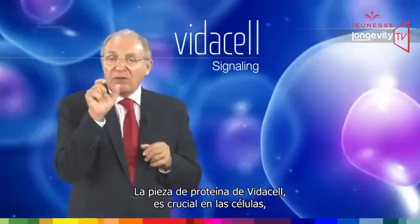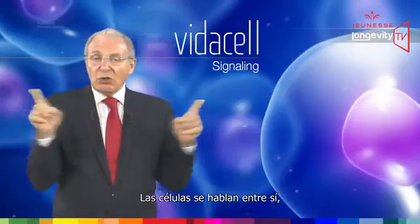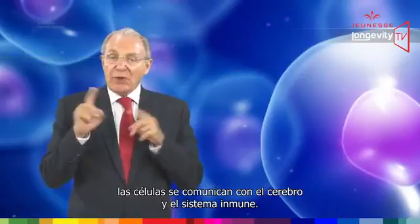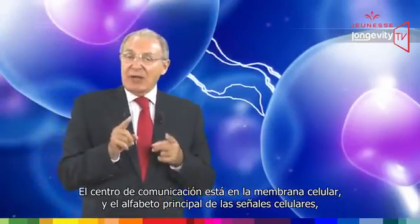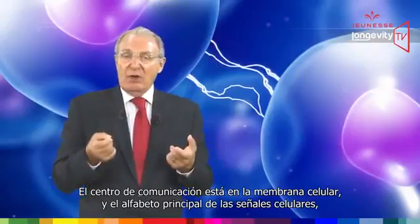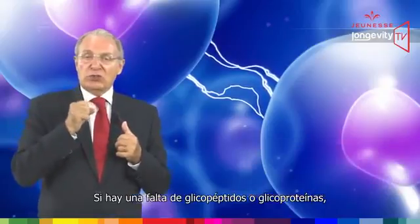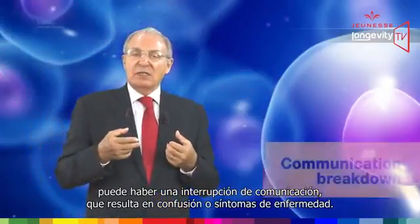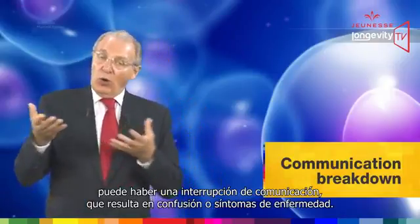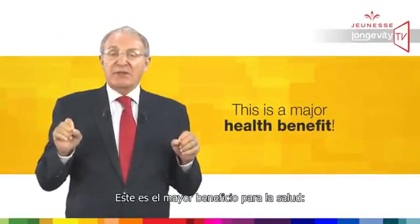The protein part of Veda cell is crucial in the cells-to-cells communication. Cells talk about themselves. Cells talk to the brain and to the immune system. The communication center is in the cell's membrane, and the primary alphabet of cell signaling is based on glycoprotein and glycolipids. If there is a shortage of glycopeptide or glycoproteins, there can be a communication breakdown that results in confusion or symptoms of diseases. This is the major health benefit.